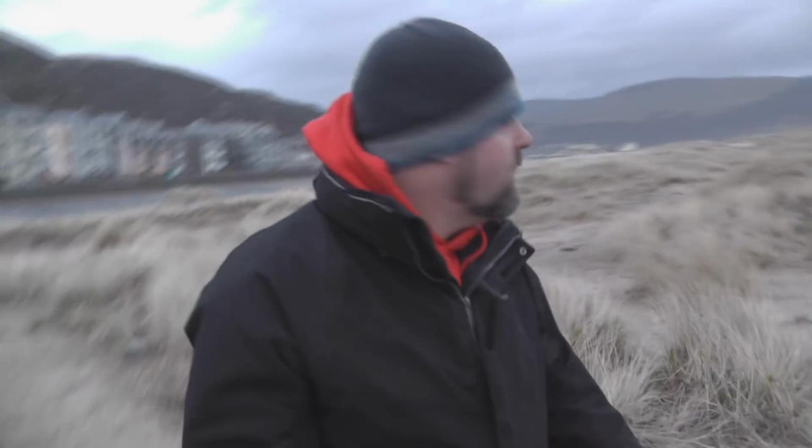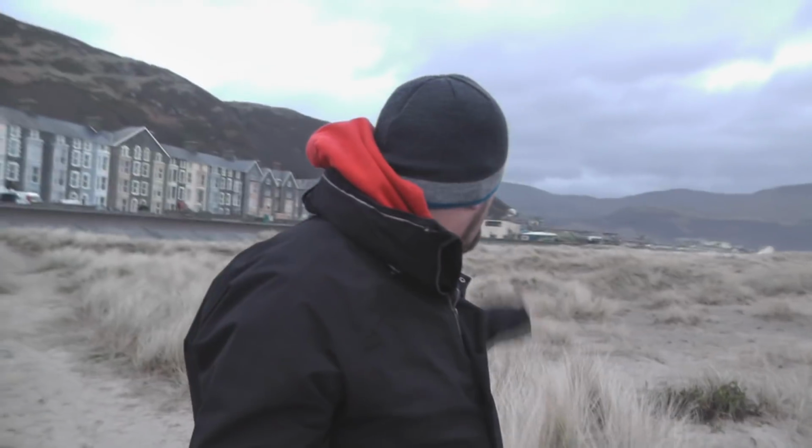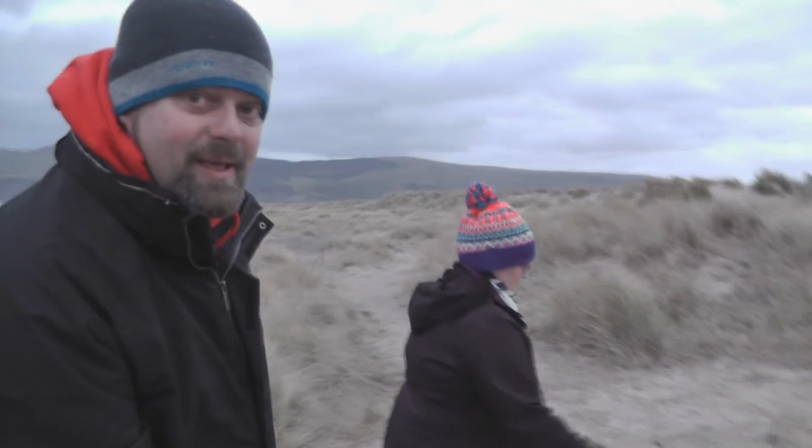Nice cold January walk at Barmouth. This is one of the bits that me and Tracy like to do, is to walk out towards the sea a little bit and then look back on the town, because it's nestled into the hills. It looks really nice. And she's pleased because she's not on film. Well, there she is. Yay.